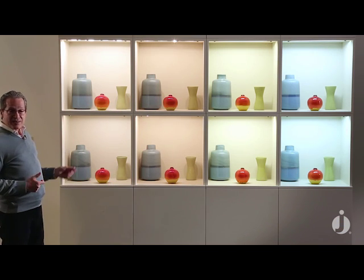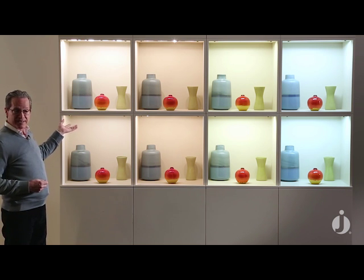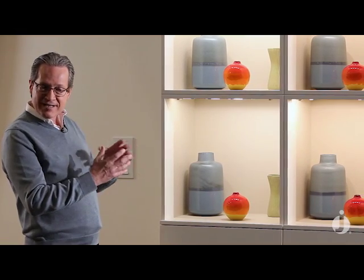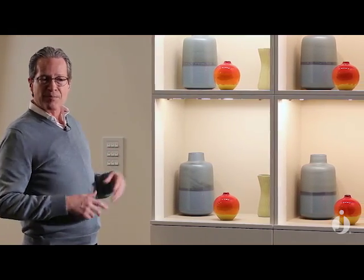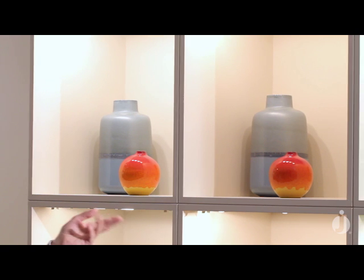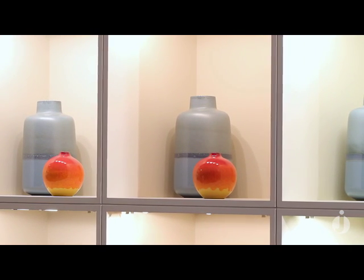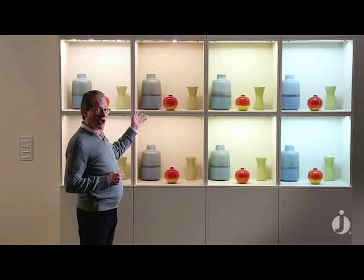You can see that I have halogen here at 3,000 degrees Kelvin, and it renders that warm vase very nice and warm, but maybe not so much on the blue. Moving on then into the xenon, we can see that it's even warmer than the halogen. And so that vase really pops under that warm light, but the blue is much more dull.